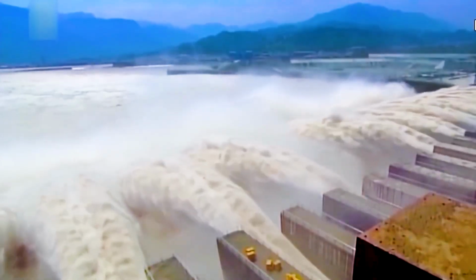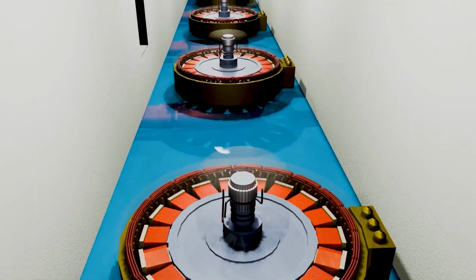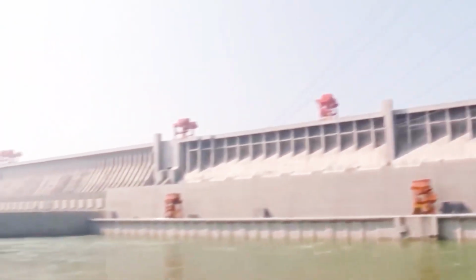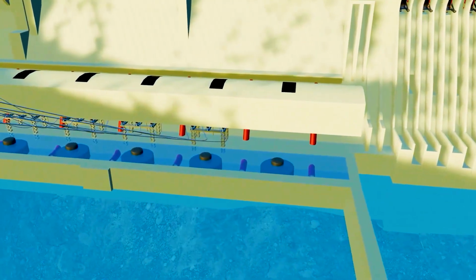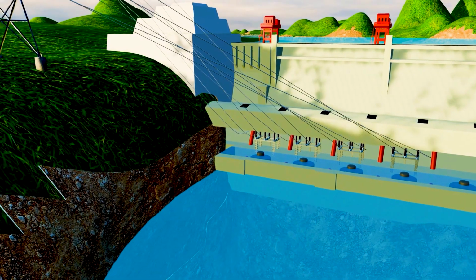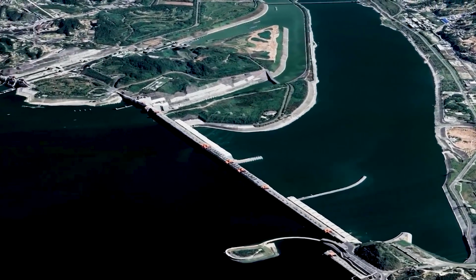The spillway, which is the hydraulic structure designed to release excess water and is located in the middle of the main dam, has an impressive length of 1,585 feet. Its 22 giant gates, each 26 feet wide, can release up to 116,000 cubic meters of water per second, the largest discharge capacity in the world. This system is fundamental for flood control during intense rainy seasons.